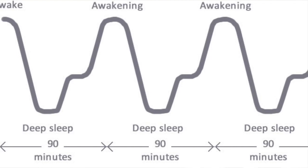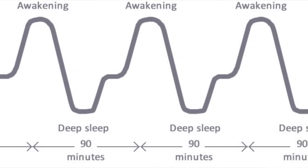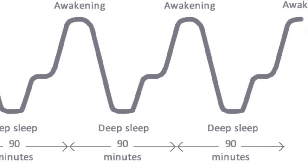And last but not least, try to plan your sleep in 90-minute cycles. There's been a lot of research done that suggests that we sleep in 90-minute cycles, meaning we have a certain amount of time where it's normal sleep, we have a certain amount of time of non-REM sleep, and then REM sleep, and depending on when you wake up in relation to what part of the cycle you're at, you can wake up feeling really refreshed, or you can wake up feeling like a hot pile of garbage.